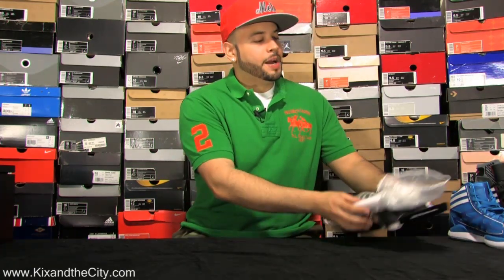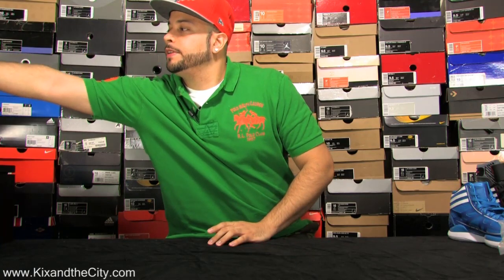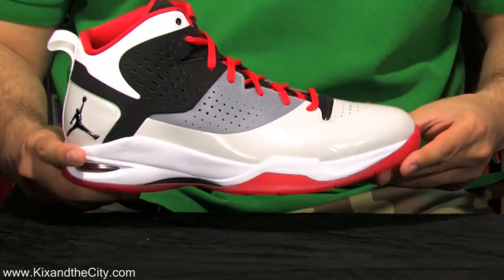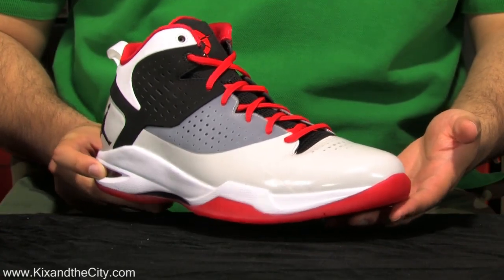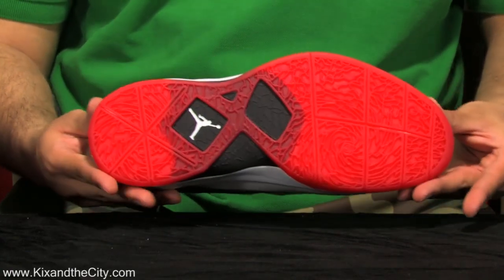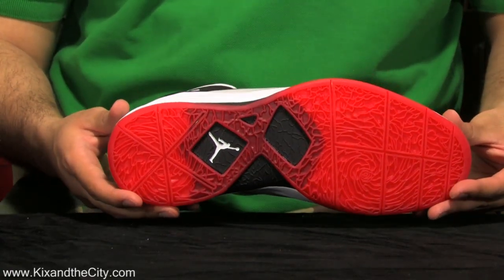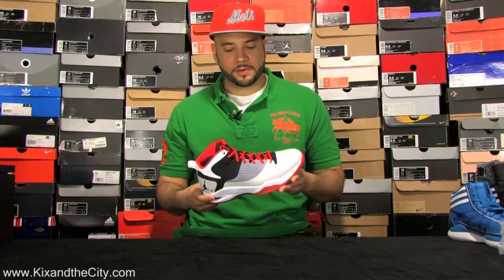Now let's take a look at what's dropping from Jordan Brand in May, June. Jordan Brand is also dropping their own performance basketball sneaker, the Jordan Fly Wade. The Jordan Fly Wade is Dwyane Wade's first signature sneaker with the Jordan Brand. As y'all know, he carried the torch for the Air Jordan line with the Air Jordan 2010, 2011, but now he's breaking out to his own signature sneaker. And he's been rocking it during the playoffs as well.